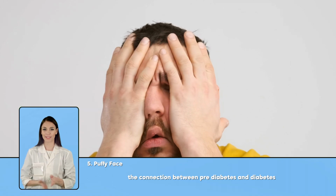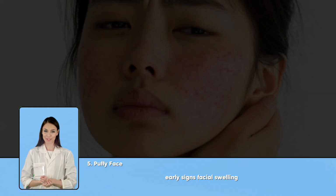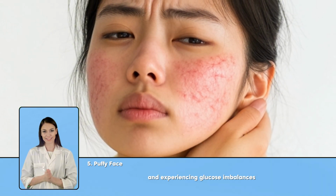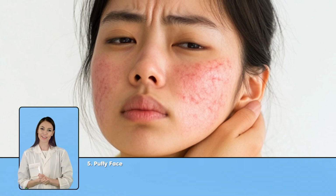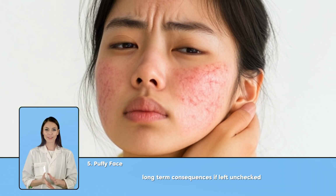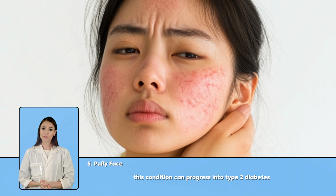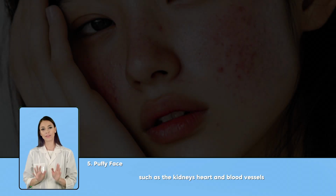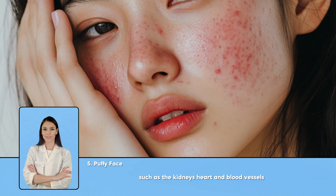The connection between prediabetes and diabetes. Early signs. Facial swelling can be an early indicator that your body is becoming resistant to insulin and experiencing glucose imbalances. Long-term consequences. If left unchecked, this condition can progress into type 2 diabetes and cause damage to other organs such as the kidneys, heart, and blood vessels.